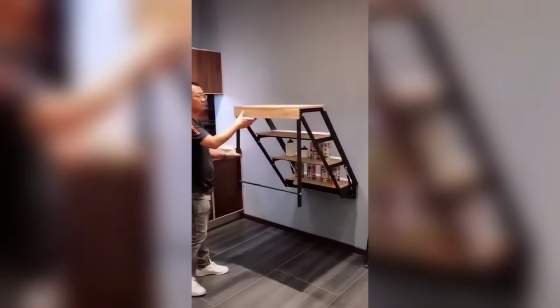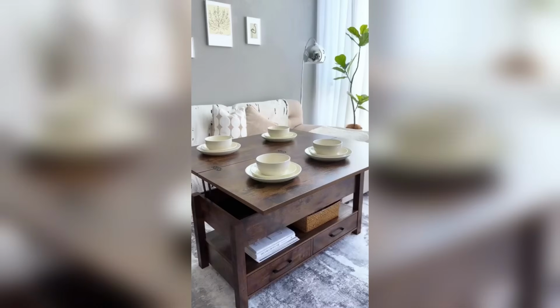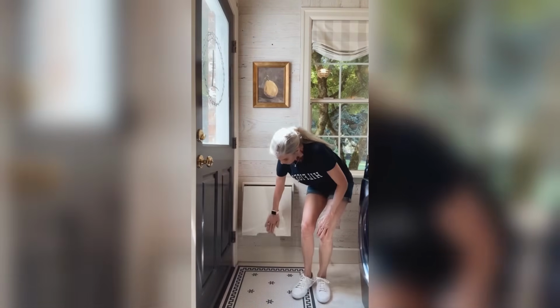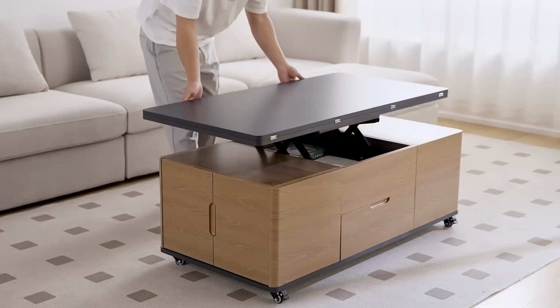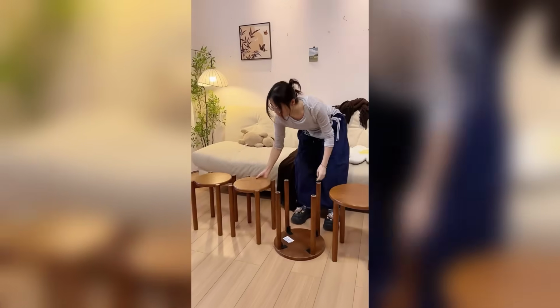Running out of room or tired of messy corners? These budget-friendly Amazon shelves and storage solutions are here to give every item its own place while keeping your home neat and functional. From clever organizers to space-saving racks, you'll wonder how you ever managed without them.